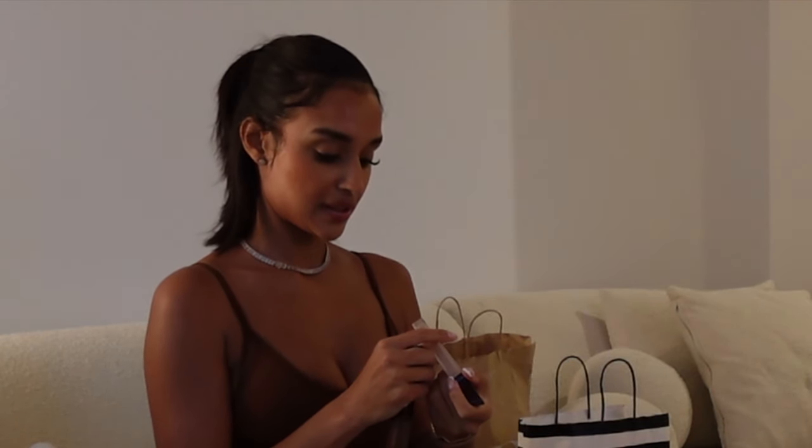And then I got the Hourglass Concealer in Dune, and this is the Sienna.